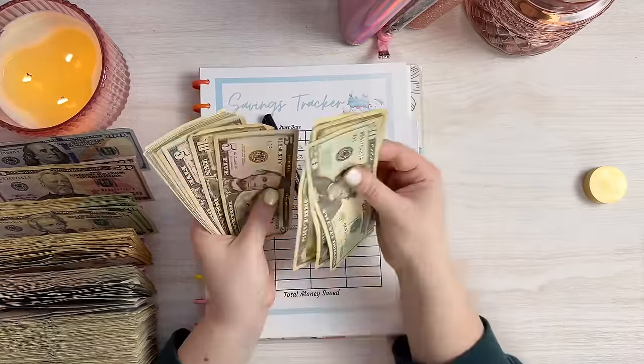And sometimes it's annoying having to write all of it down. But at the end of the year, when I have a Happy Planner savings tracker page to look back on for the entire year, I'm going to be so glad that I stuck with it and wrote everything down, because last year I feel like I wasn't as good at tracking. So I'm just trying to be good about tracking this year so I have a nice, easy way to look at all my savings for the year.